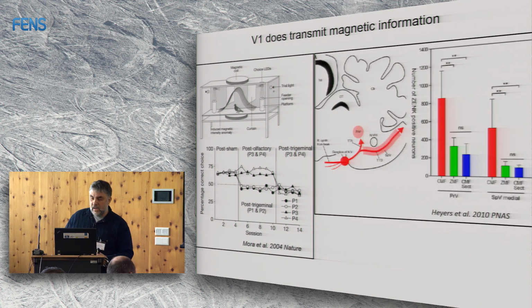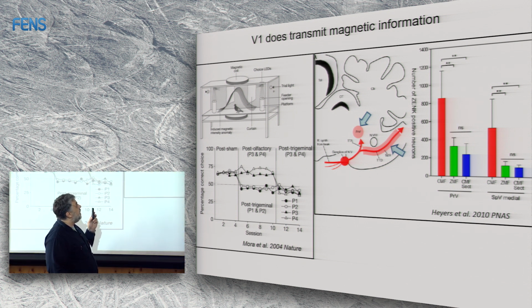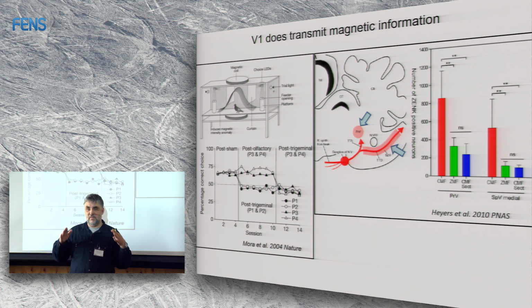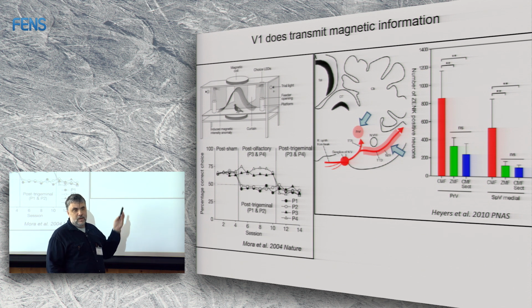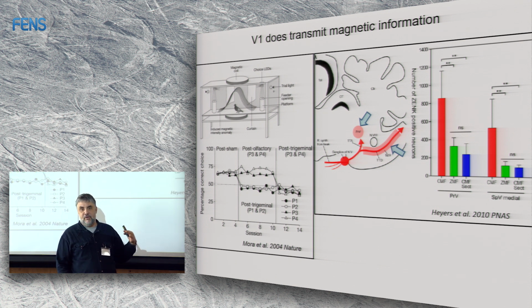And also, it has been shown by Dominik Heyers and other people from Henrik's lab that a magnetic superstimulus, I mean, a very strong, constantly changing magnetic field, caused activation in the trigeminal nuclei in the brain of European robins. It was shown by the expression of early genes, which indicates that this particular brain area is active.